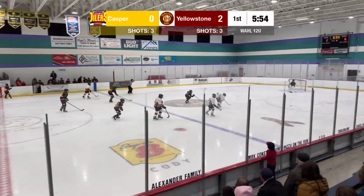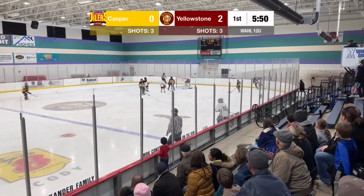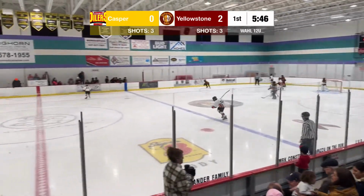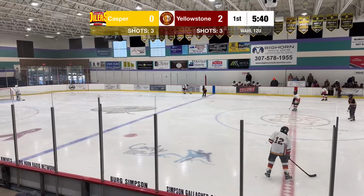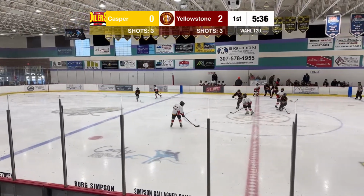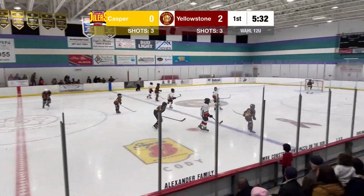Hustling back here is Gibson into the corner, and Gibson wins the race. First to the puck. Gibson will wrap it around the far boards. That's going to be touched here at center ice and controlled by Casper in front of their own bench. Colt Gibson stepping up, trying to apply some pressure with the forecheck. Casper negates that, and they'll dump it in from center ice.